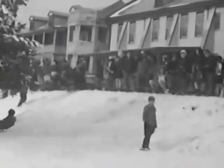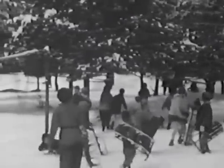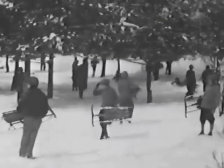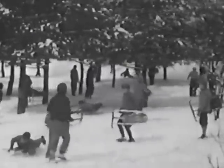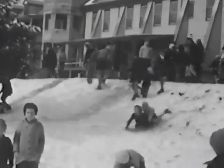This is in the winter, the sliding area. And you could slide for a long distance down it. Yeah, there were a few trees you had to watch, but there was a long distance you could slide clear down. Well, it's all grown up now, but you could go clear down to the main road from the hospital.